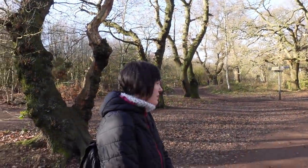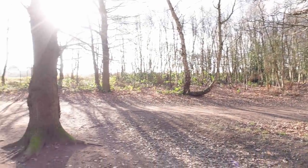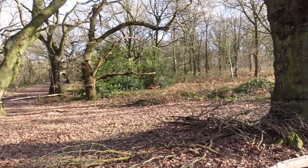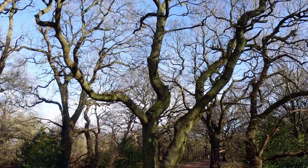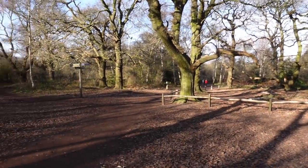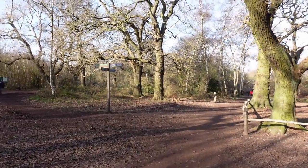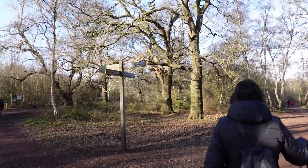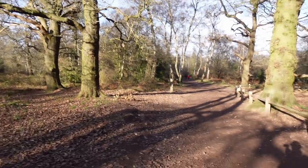Oak trees. These are all ancient oak trees, wherever you look. Yeah, some of these are younger trees, but some of them are aged. And there's a notice board over here. Again, plenty of notice boards on these trails. Yeah, and we're going to go on the Major Oak Trail, which is this way.